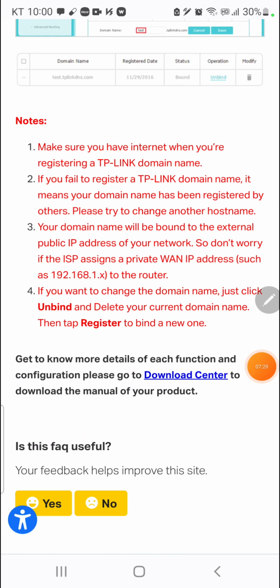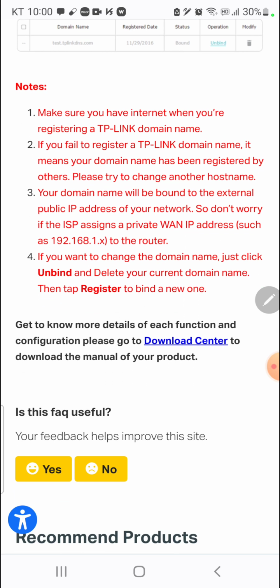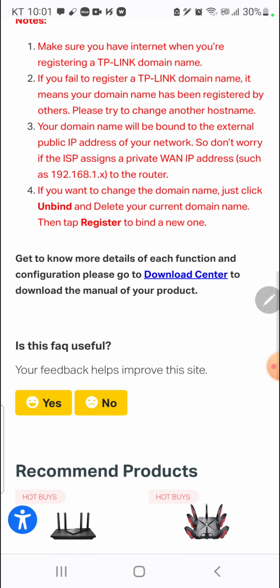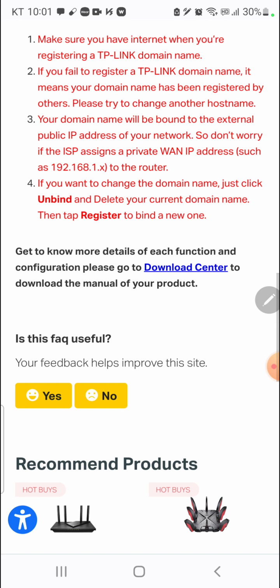Okay, notes. That's plural, notes. 1. Make sure you have internet when you are registering a TP-Link domain name. 2. If you fail to register a TP-Link domain name, it means your domain name has been registered by others. Please try to change to another host name. 3. Your domain name will be bound to the external public IP address of your network. So don't worry if the ISP assigns a private WAN IP address such as 192.168.1.x to the router.